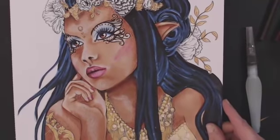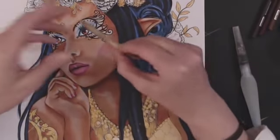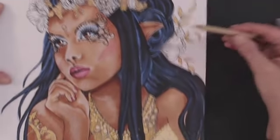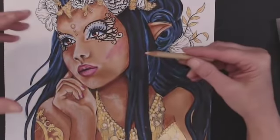Okay, so let's go back to her skin, and I think I'm going to go ahead and go in here with my ginger root and kind of start blending it out now, because I've got the layers on here. Now it needs to be blended out.